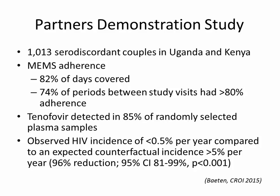Okay, so what are we doing now from the Partners PrEP study? We've moved into a demonstration phase, so this is not quite implementation, but it's getting a lot closer to what does this look like in the community. So the study is about 2/3 of the way through. We enrolled just over 1,000 couples, so new couples, completely naive to PrEP, who are at high risk by definition.